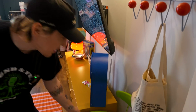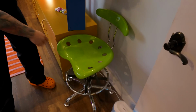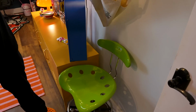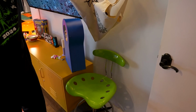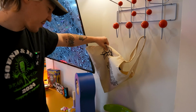So right here, actually, this is probably the most recent pickup I've gotten in this room. We have this little green chair. I thought it was really cool, very mid-century modern vibes. We found it at a thrift store near our house, and I think it only cost like $12 or something. It's not particularly comfortable or anything, but I thought it looked cool.